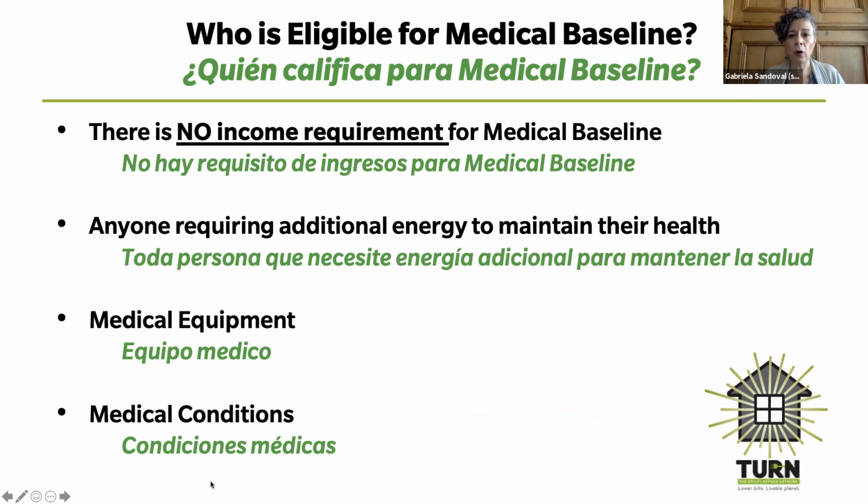Let's talk about who qualifies or who is eligible for medical baseline. As I said before, there is no income requirement, right? It doesn't matter if I'm Jeff Bezos. If my mom is on life support at home, I want to know if my electricity is going to be shut off.